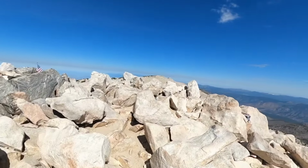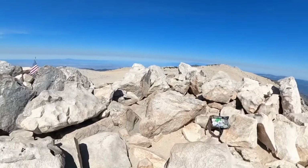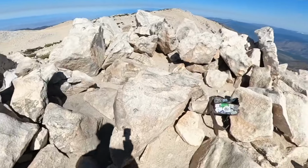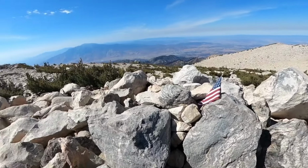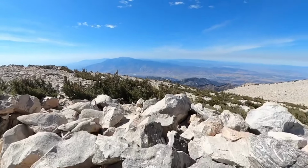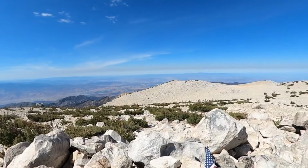which is right here. Now, sometimes there's a sign here. This day, somebody had taken it home with them. There's a little flag marking the summit. There's a couple trail registers. And there's great sweeping panoramic views from up here. There's San Jacinto straight ahead. There's the trail where we came back.